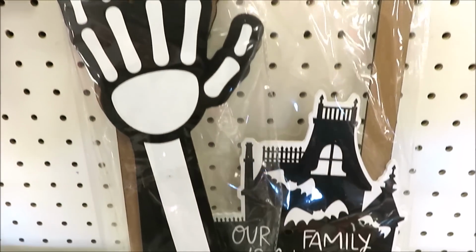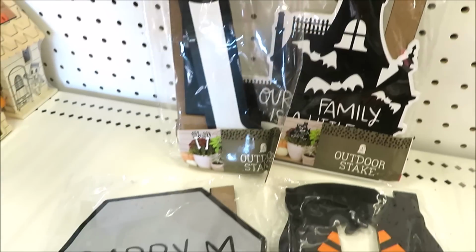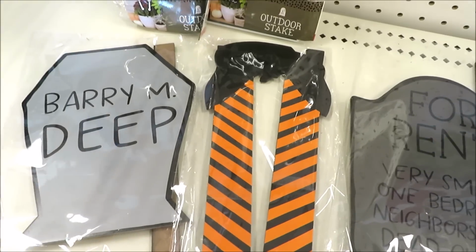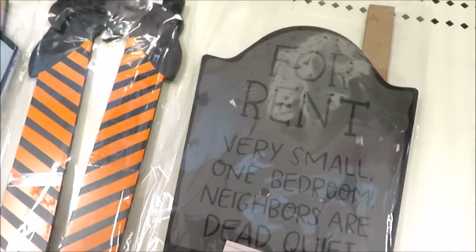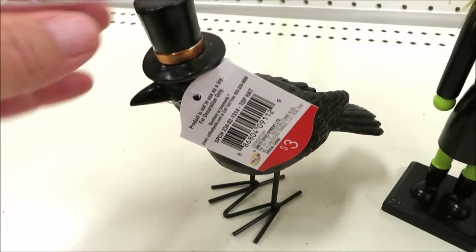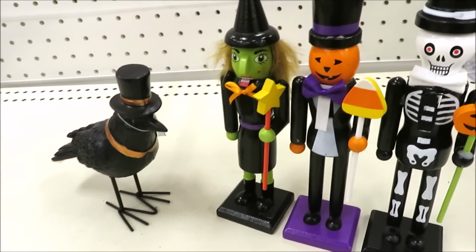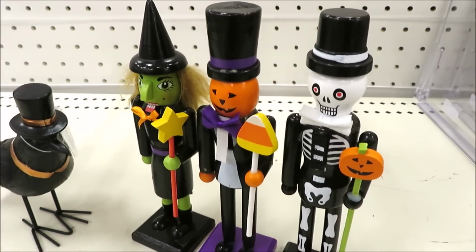They have some really cute ones this year. The little skeleton hands reaching out, a haunted mansion, 2 different grave markers, and the witch's feet with striped stockings. These all come with a stake that you easily connect for $3. They have a little raven for just $1 and some mini nutcrackers. These are $3 a piece and similar in size to the ones at Dollar Tree.